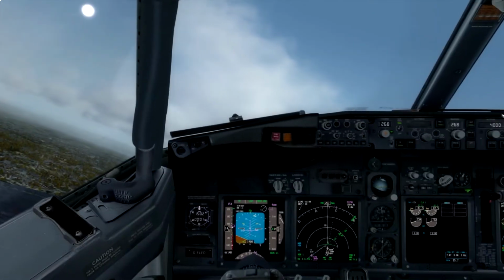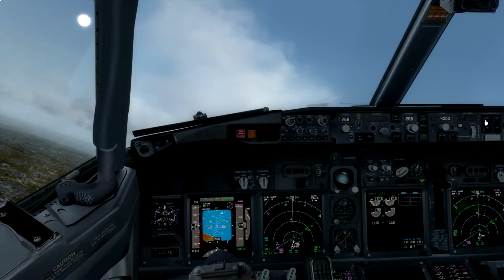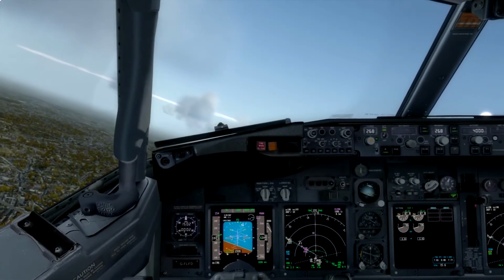So we're in the turn. And visual with the airfield.